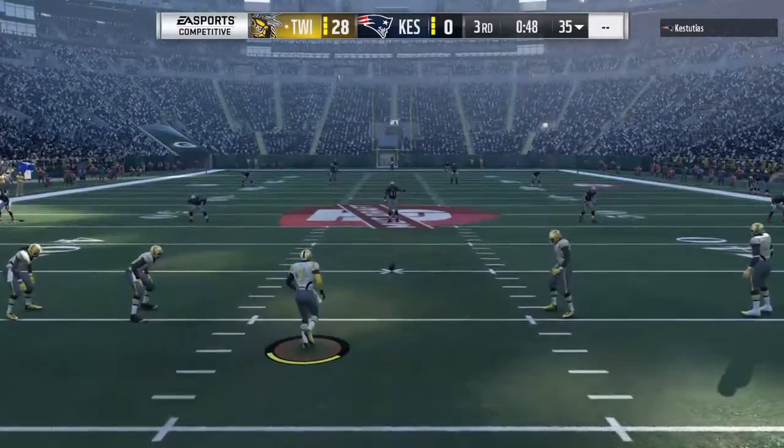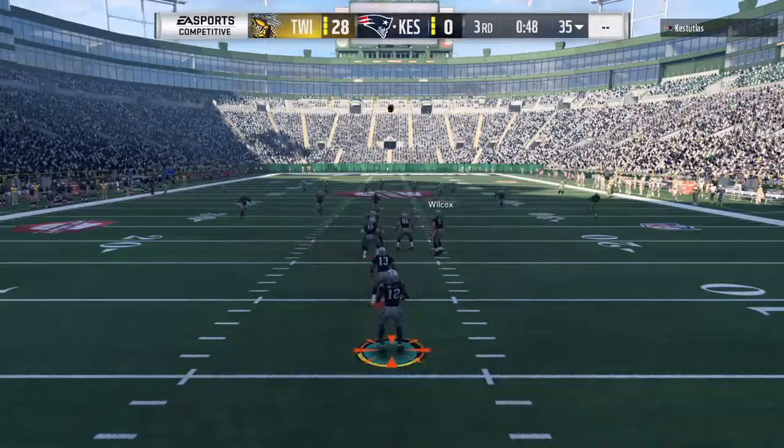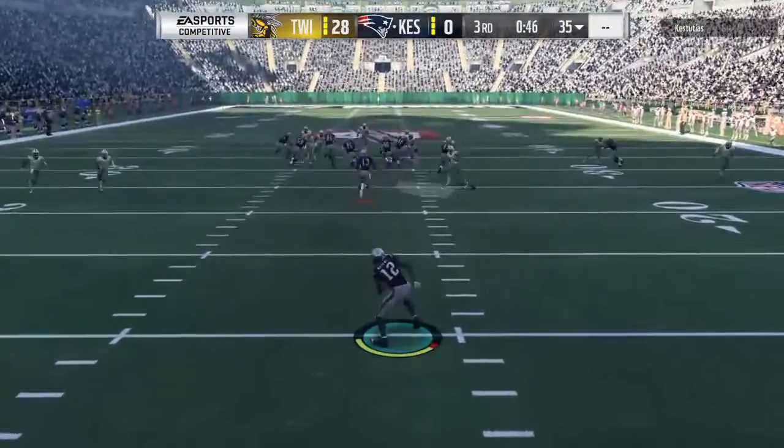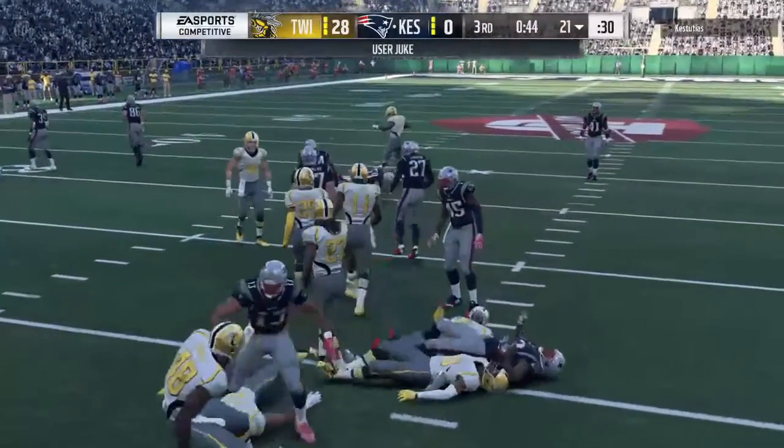So they throw the pick 6. They'll get another shot at it now as this one's in the air. This one taken from the 7. Oh, nice move. Yeah, he'll get it up across the 20.